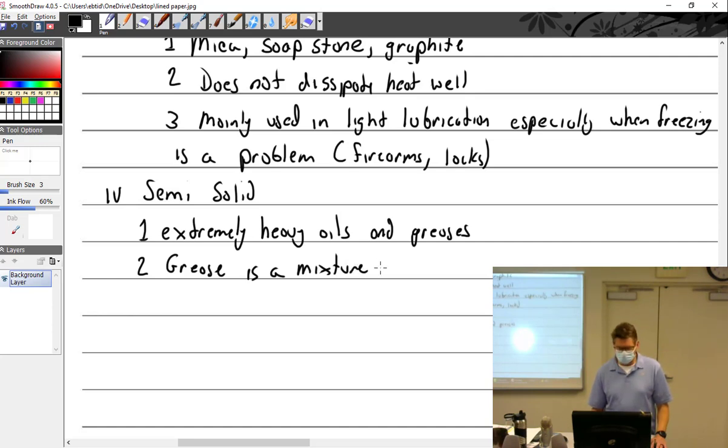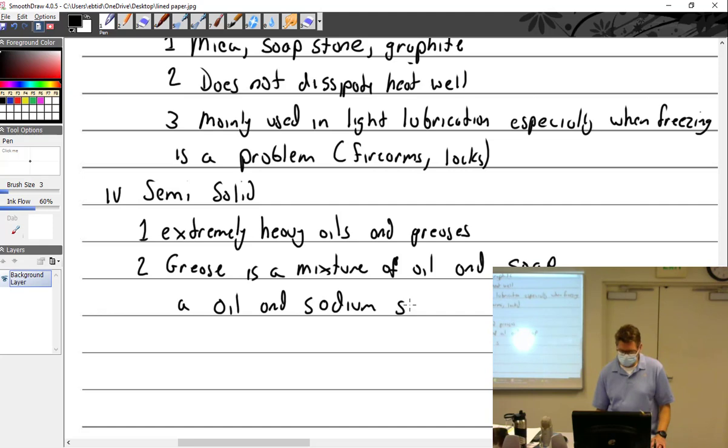Grease is a mixture of oil and soap. I know, I'm just telling you what they told me. I'm not a chemical engineer. So we have oil and sodium soap, for gears and hot running equipment.